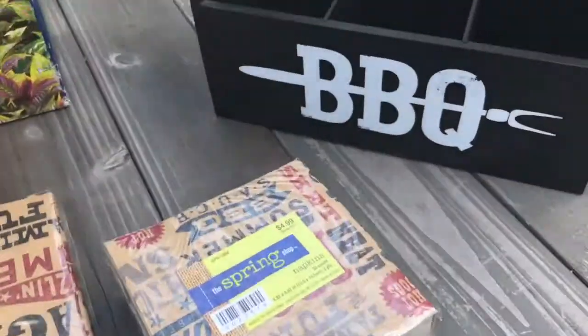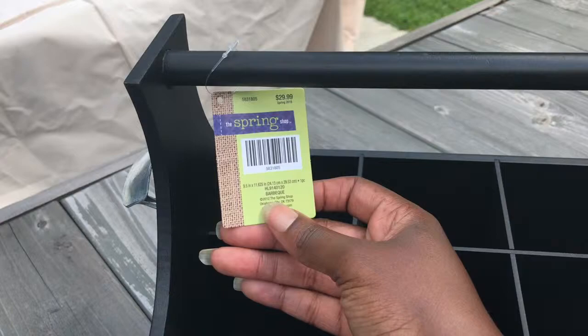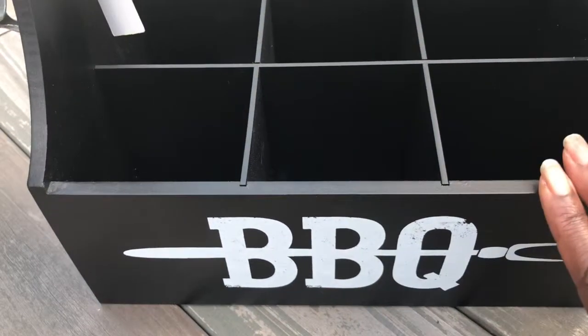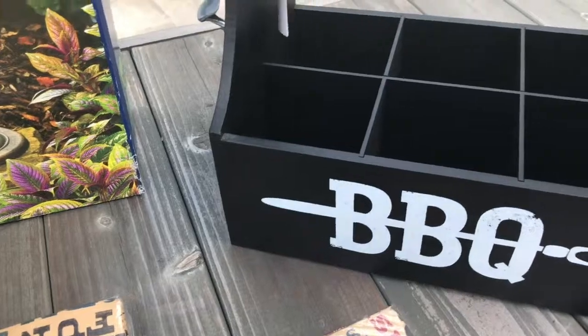And I also got this barbecue utensil caddy, which was regularly priced $29.99. These were also 80% off, and I thought this was so cute to put the utensils in. And they also have a cute little opener on the side, so I thought that was really cute.